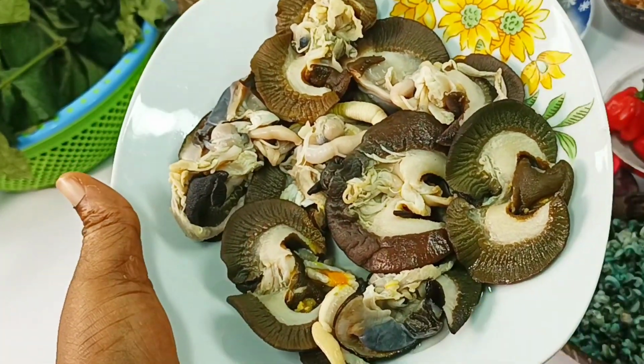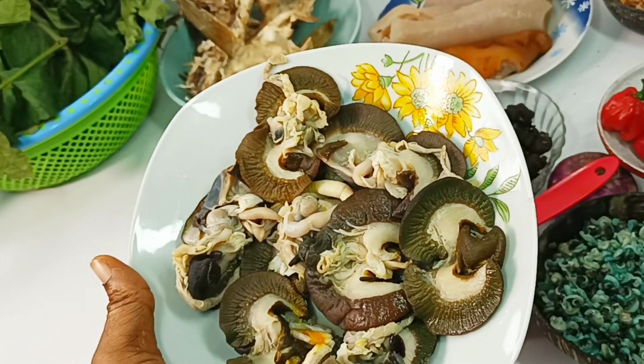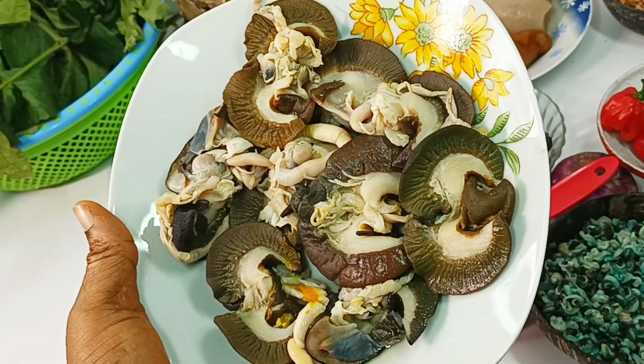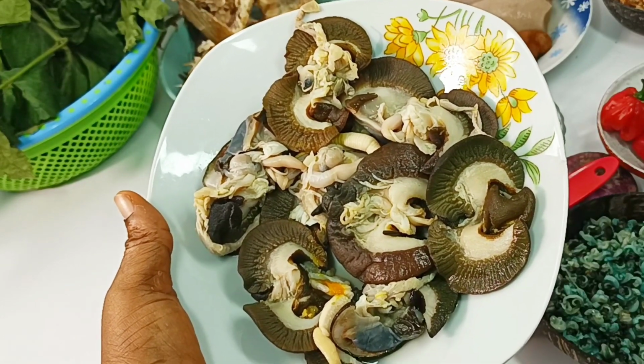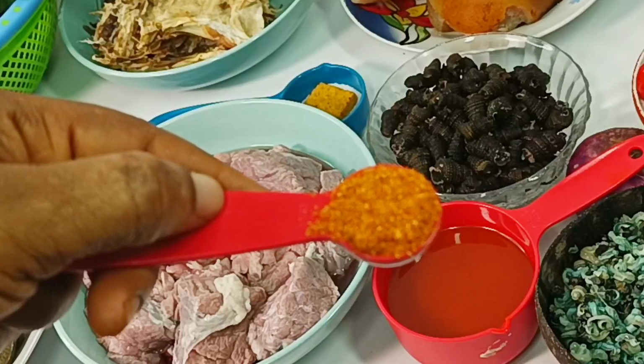Look at Congo meat. African giant snails. Look at them. First class protein that is poised to give you all the nutrients your body needs. Do you love snails? Tell me in the comment section.